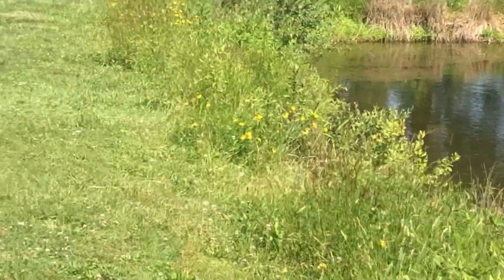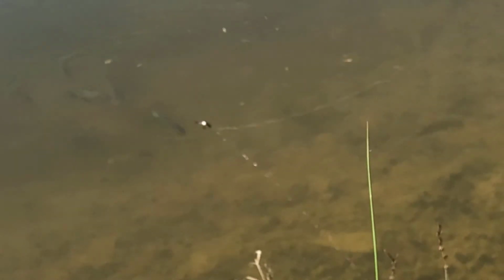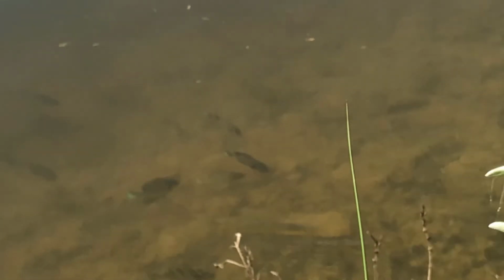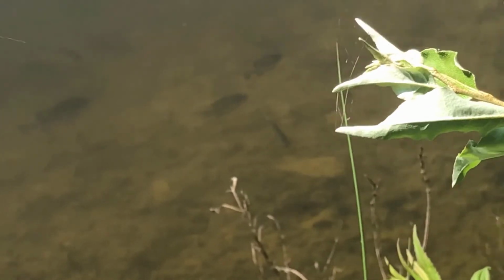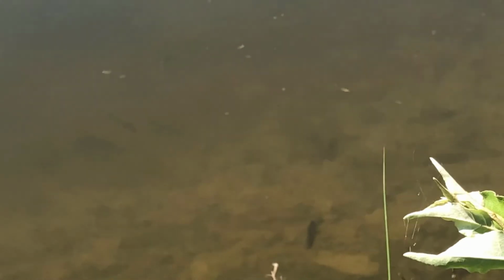Any more fish, Chris? I don't see any right this second, but there was a bunch of them, as we seen earlier. Three of them. 4 of them. See him? Yeah, I'm trying to get them on video taking your bait there. What are they called? Bluegills? Bluegills, yeah. There they go. They're all over there. They all go for it. Once one goes, they all follow.